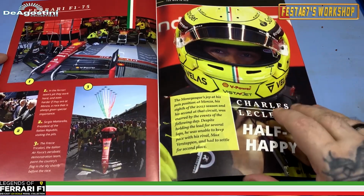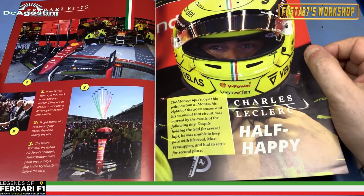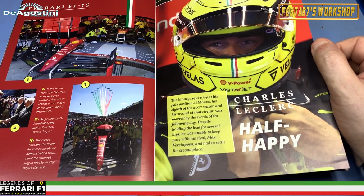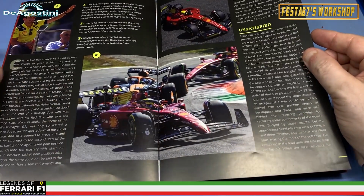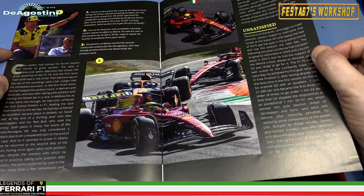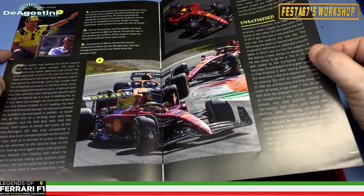So there you go. There's all the spares there, the front wing and that. Look at all the detail in that front wing. The Monegasque's joy at his pole position at Monza there. He was half happy. Very, very composed young fellow, I must admit. And I think it's a credit to the team, I really do. He just goes about his business and lets his driving do the talking, folks.